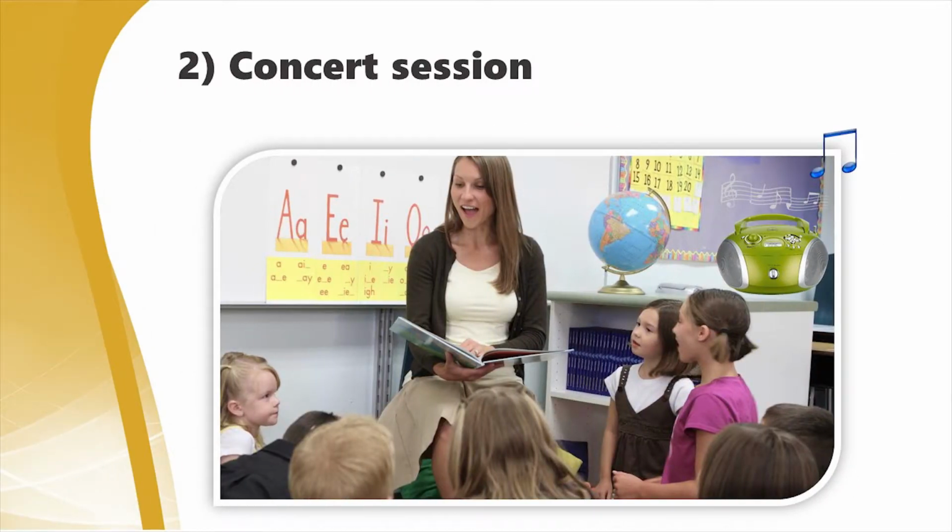Second, concert session. In this part of the lesson, students listen to the teacher reading a text while classical music is being played as a background. Wow, this is not something that we should do, right? Especially when it comes to only listening to the teacher instead of having students speak with each other. However, playing classical music at a very subtle volume could help the environment of the lesson to be more brain stimulating as long as it is very low and as long as it doesn't distract students.